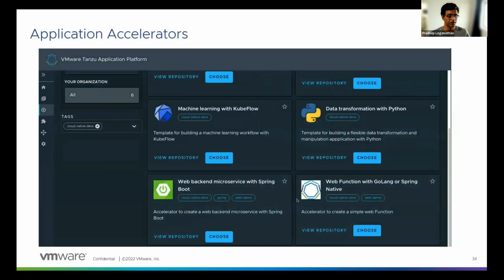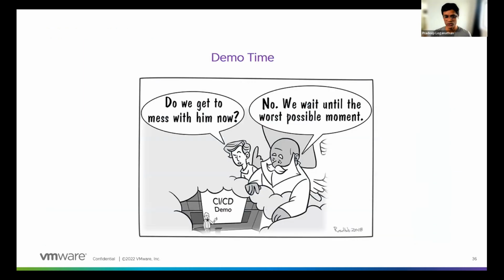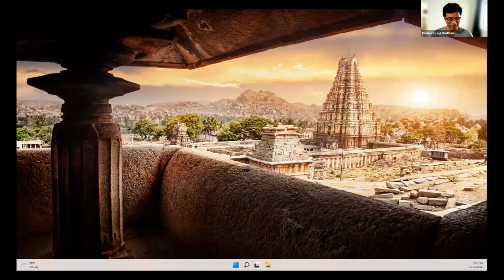We'll also be looking at application accelerators, which, as I previously talked about, are templates for secure source code, which can be built by architects within the organization. And as part of the demo, we'll also be looking at image scanning. Over here, in the screen grab, I'm showing a source scan being performed using Grype, and an image scan being performed using Snyk. So with that, we'll jump into the demo. And as it's a live demo, it's very possible that things can go horribly wrong, but let's give it a shot. I'll just get started and share my screen again.